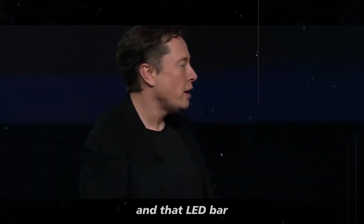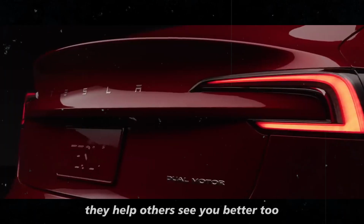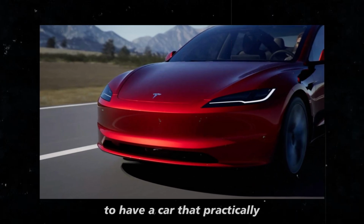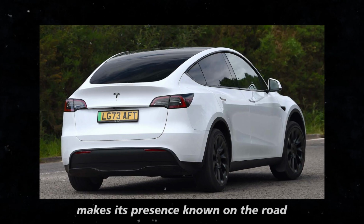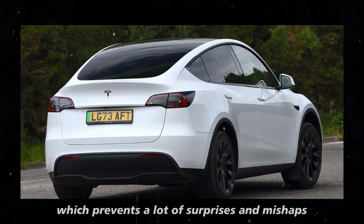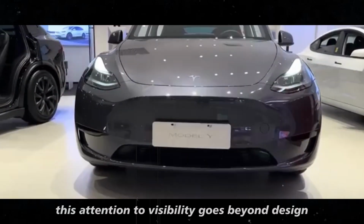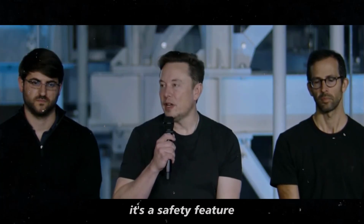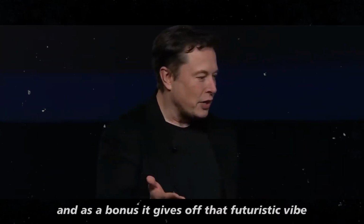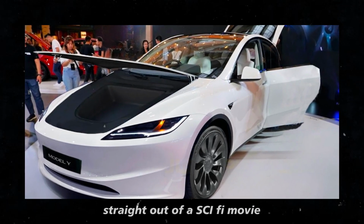And that LED bar and matrix headlights don't just help you see better. They help others see you better too. Imagine how useful it is in foggy conditions to have a car that practically makes its presence known on the road. Drivers around you will notice you from far away, which prevents a lot of surprises and mishaps. This attention to visibility goes beyond design. It's a safety feature that really makes a difference in practice. And as a bonus, it gives off that futuristic vibe, like you're driving a model straight out of a sci-fi movie.